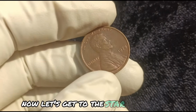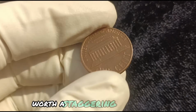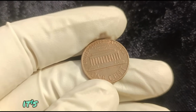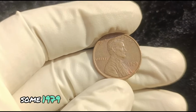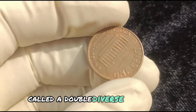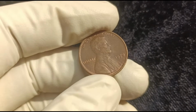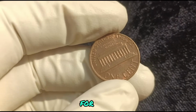Now, let's get to the star of the show, the 1-cent 1979 mint mark coin worth a staggering $231 million. What exactly makes this coin so valuable? It's a combination of several factors. Error rarity. Some 1979 pennies have a rare minting error called a double die obverse, where the lettering or Lincoln's profile appears double due to a misalignment during the minting process. Such errors are extremely rare, and collectors are willing to pay a premium for them.